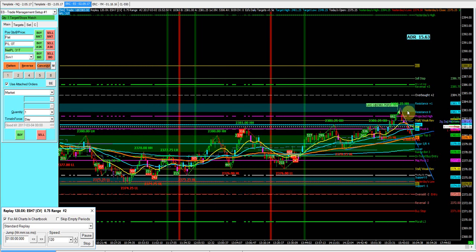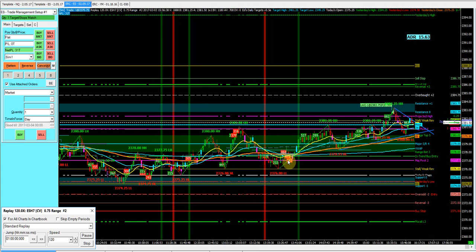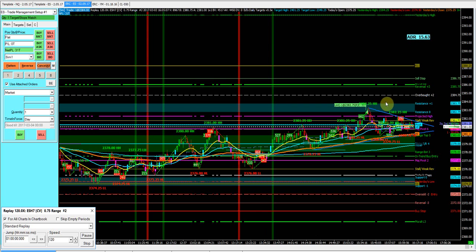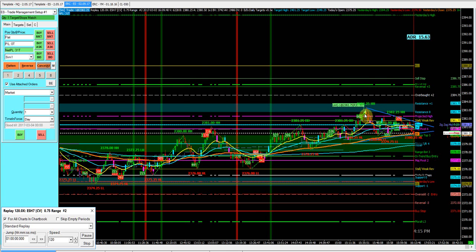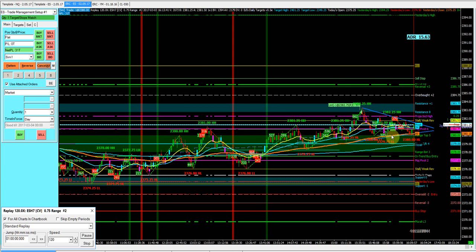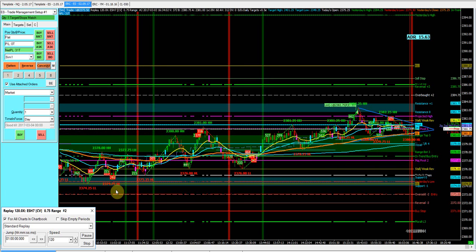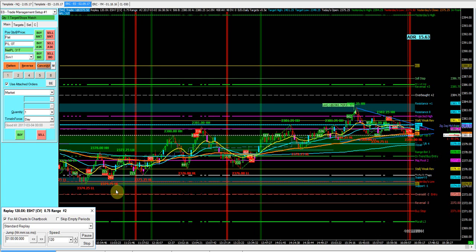Once it got up into this resistance zone, since it was so range bound and so choppy, I didn't think it was going to go past it, and in fact it didn't. So it came back down to the top of the range, and it just kind of chopped here, and then after the end of the day sold off. But anyway, a very difficult day to trade. Here we go. This was a day for patience.